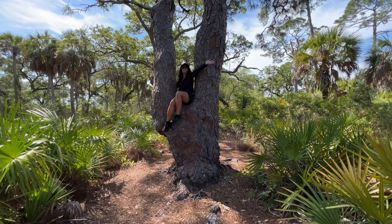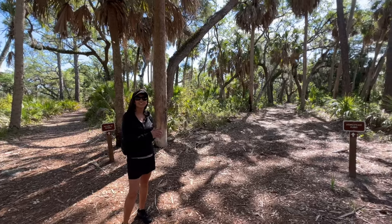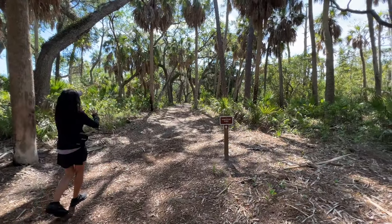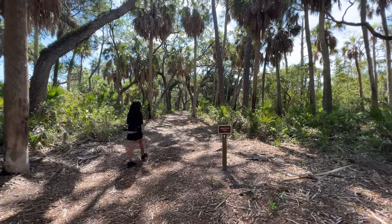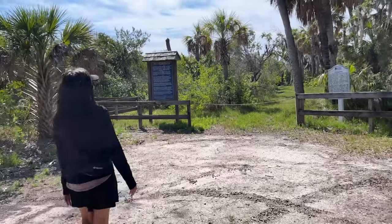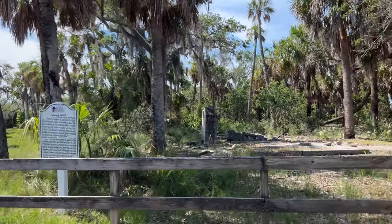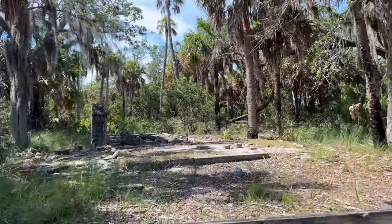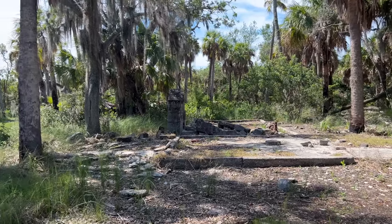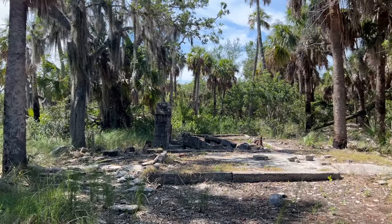I made it up into the harp tree. Just a little further ahead down the trail from the harp tree, you come to this sign that leads you to the homestead ruins. Look at the trail. I love the hanging moss. Really pretty. This is it, the ruins of the Scherer homestead. Looks like some of the fireplace is still left.